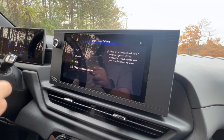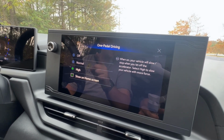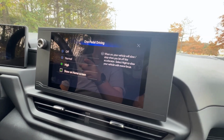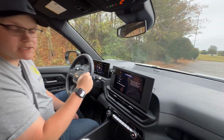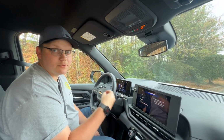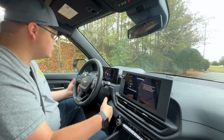So, and I didn't mention this in the Equinox video because I forgot, but it's important to note on these Ultium vehicles. We have it on regen high. Even if we leave it at 100% state of charge, it will feel like it is doing the same amount of regen as if we were at 2% state of charge. Because what it'll do is it'll do however much regen it can do, and then just blend in friction brakes, so that it always feels the same to the driver, which I think is really cool.